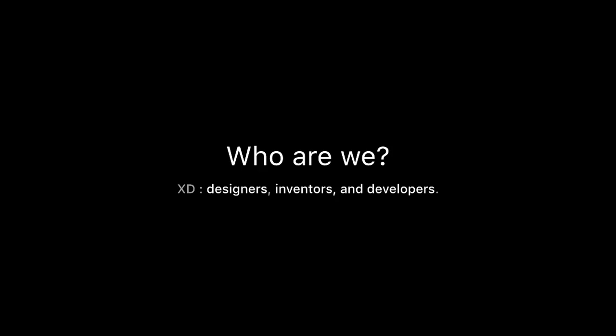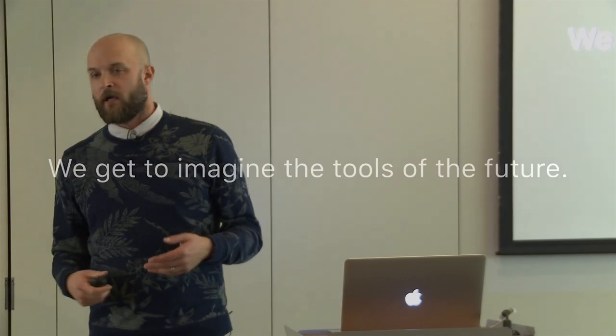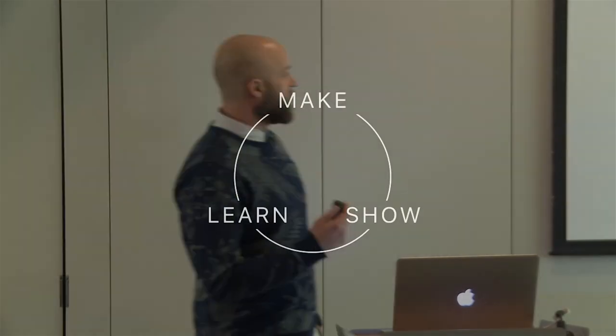And why are we working at Adobe? Well, it's kind of geeky, but we get to imagine the tools of the future. We get to think about the tools that we need to do our jobs as designers. And sometimes we get to make that real, which is kind of a crazy opportunity. I mean, we all have such emotional connections to the tools that we use every day. You know, we're craftsmen as well as designers, and we need these tools to help us do our jobs. And it's pretty awesome to be able to design those tools.